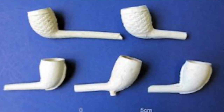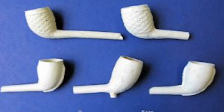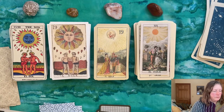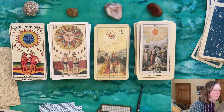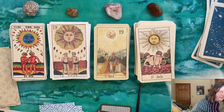You would wear down the stem of your clay pipe, and then you would throw it away or until it cracked or something and just go get a new one. They were very cheap. And so these white clay pipes are still found in the Thames River in England is one place, and you can just walk along the Thames and find them. So that's how prevalent they were. So I think it's really funny that we have the sun smoking a clay pipe.